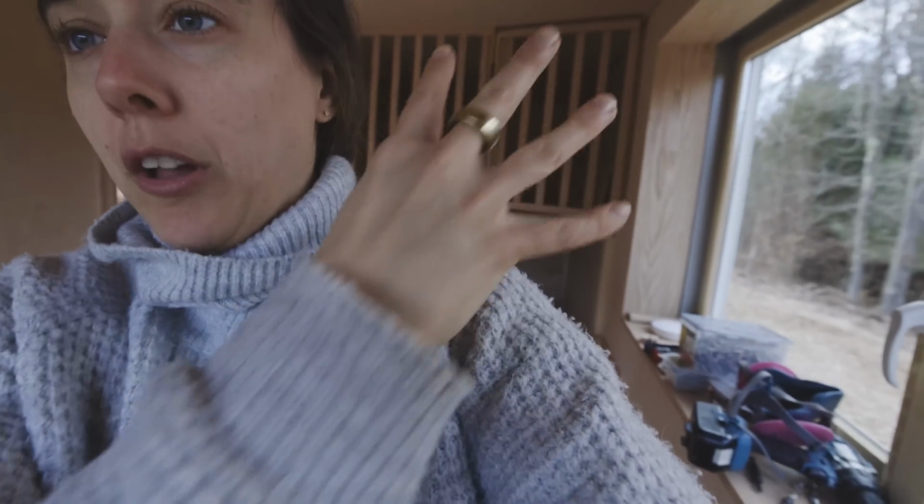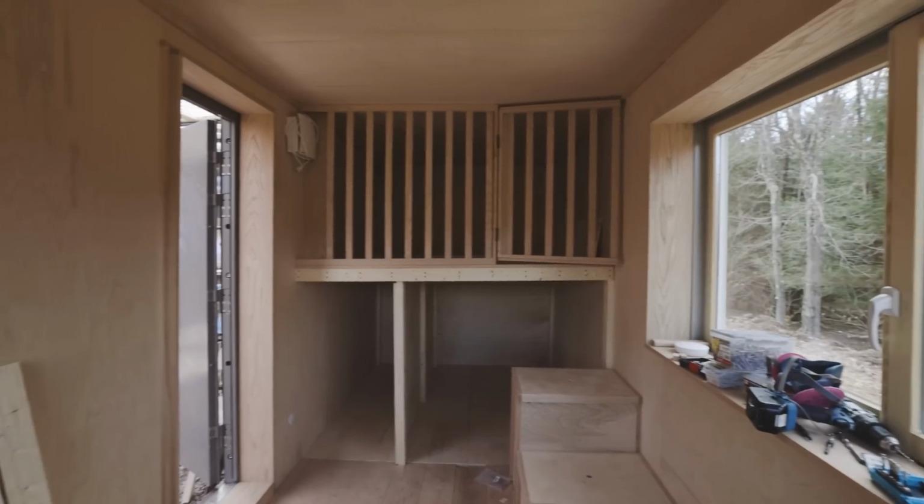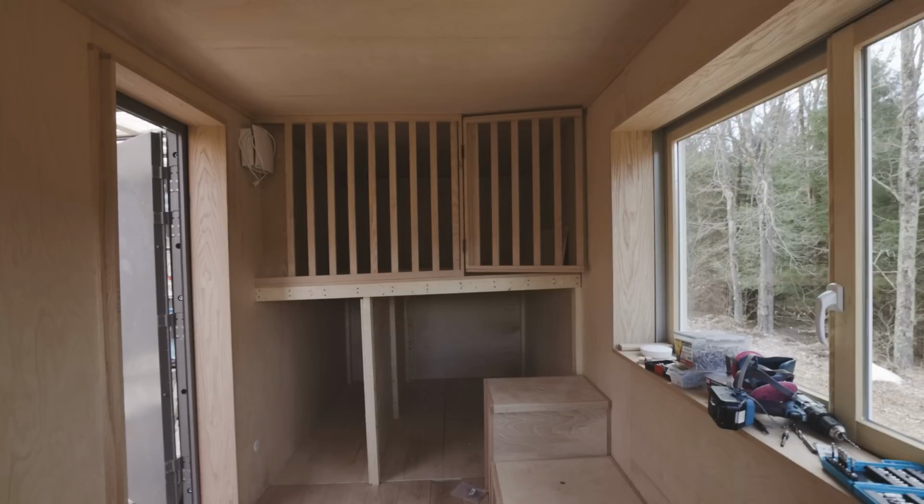It's strange. At first I was worried that putting something so large in the space, which is a very small room, would make it feel smaller, but it actually does the complete opposite. I don't know if you can feel that, but it makes it feel bigger in here. Lou, you did a really, really good job.